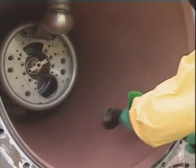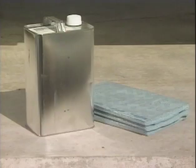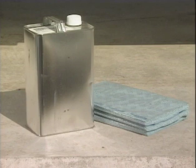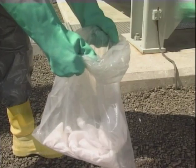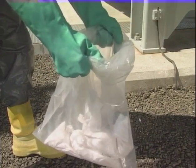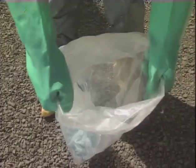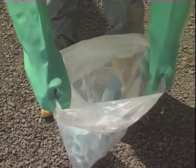Any powder that is present will absorb moisture from the atmosphere and can turn into a sticky gel that's more difficult to remove. After vacuuming, the equipment is wiped off with clean, dry, lint-free rags. Solvents or cleaners may be used only if they're specifically approved by the equipment manufacturer. If the equipment contains desiccants, they should be removed and placed in a heavy-duty plastic bag for later treatment and disposal. Used cleaning rags and other contaminated materials are also placed in heavy-duty plastic bags for treatment and disposal.